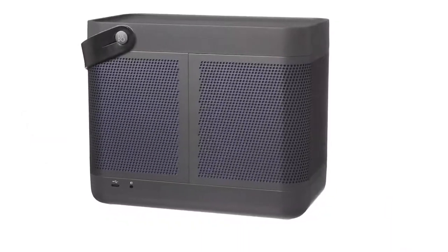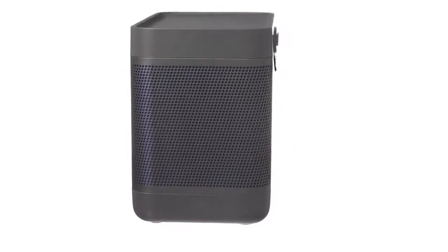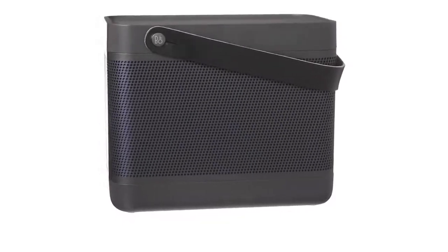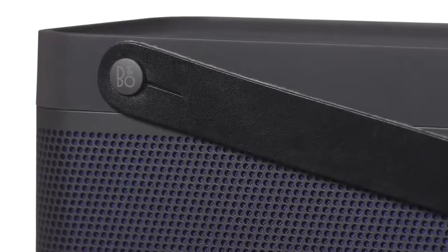Qi wireless charging technology. Power compatible phones and devices with built-in wireless charging, ideal when your devices are running low. Seamless streams. A wireless speaker designed for simple setup and use. Enjoy powerful sound with minimal setup.